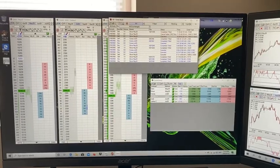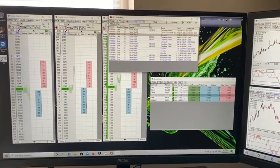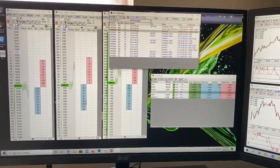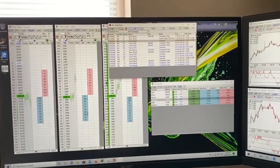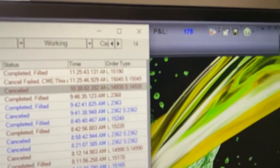Just wrapping up trading for Wednesday. Today was kind of an off day. It started snowing here, so my mood was a little bit down. When my mood's down, I tend to exit trades relatively quickly and take my money and run. So today wasn't a great day. Up $175.